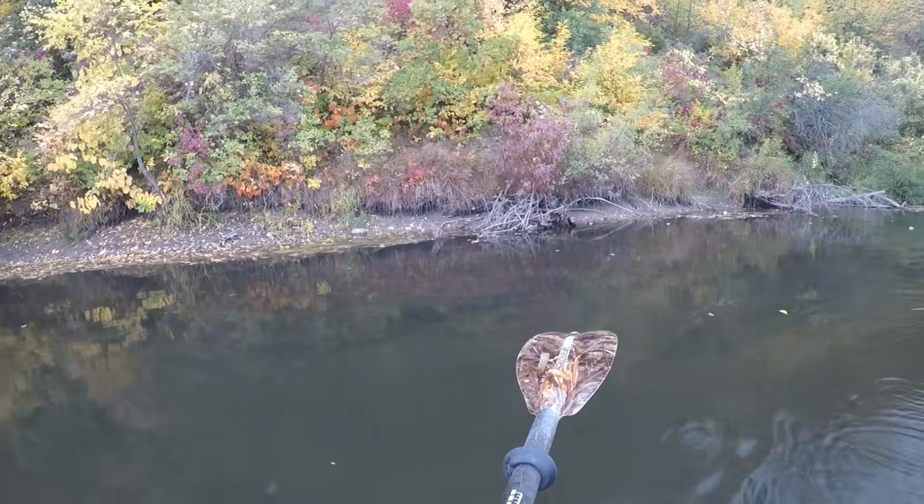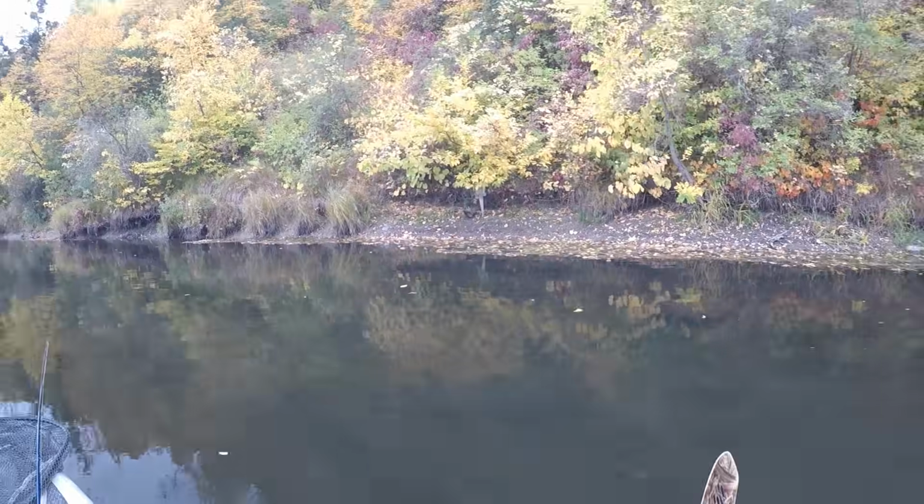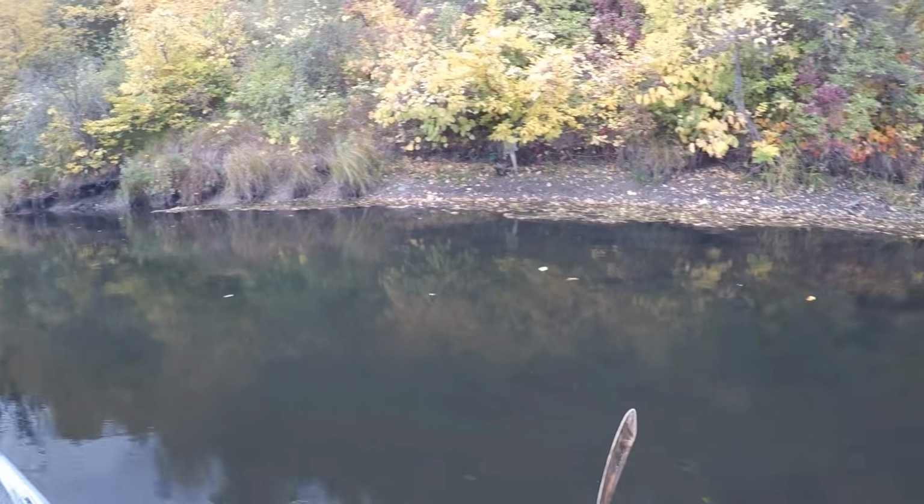There's a really nice smallie right there, a couple of them. I'll have to remember all these spots for my way back upstream.